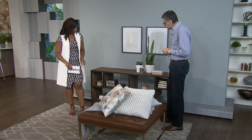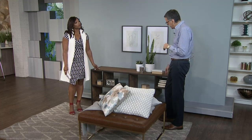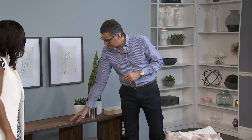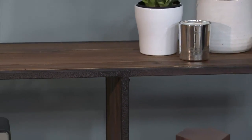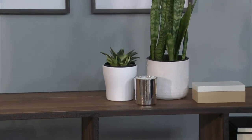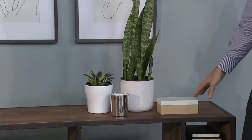So even for minimal spaces, and we were talking about that sort of boho look, you can still go modern, but you look at the textures of this. So this is a very rough-hewn wood with the metal. But don't do too many accessories that are all different styles. Just keep it the same. So we've just done the books and the boxes. Keep it very simple.